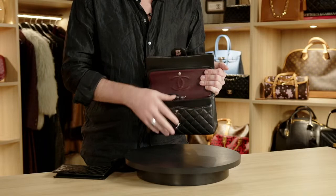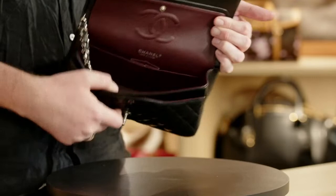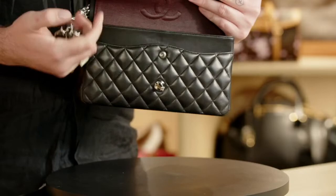Gorgeous interior, I love it. Now tell me, what do you guys prefer? A black interior, or would you prefer the burgundy interior, the classic Chanel burgundy? Once again, this was inspired by Coco Chanel's uniforms at the convent. Beautiful. Oh my gosh, can we talk about how pristine and beautiful that interior is? You have the three slip pockets that Coco Chanel designed classically for a lipstick, compact, and of course a little bit of cash. Slip pocket here in the front, also burgundy interior.